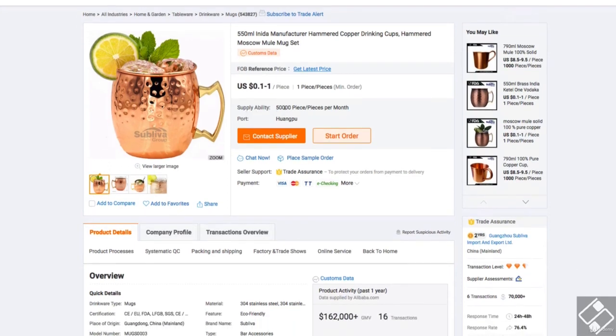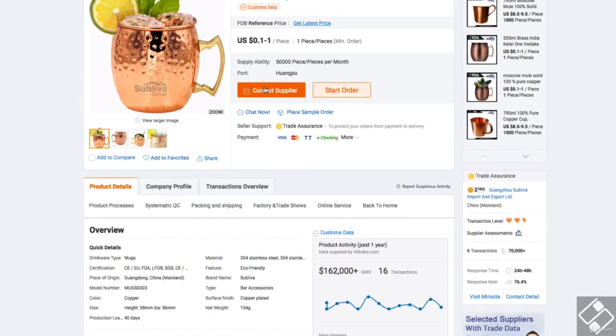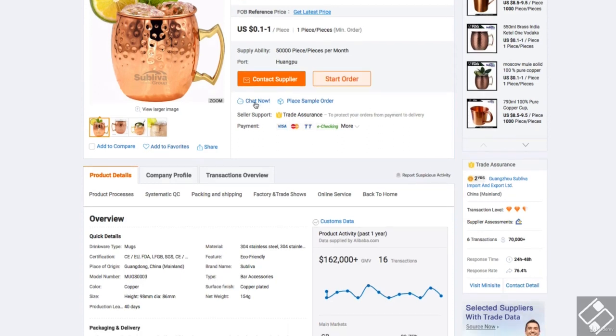Okay, underneath that is their supply ability. They say they can provide 50,000 pieces a month of this, and their port of where they'll be shipping from. So if you want to use that in your own shipping calculations, or if you're going to use an external shipping agent. Contact supplier or start your order, speak for themselves really. You can chat now as well.